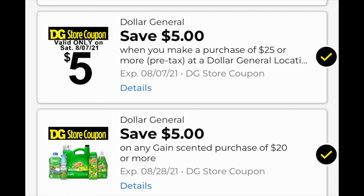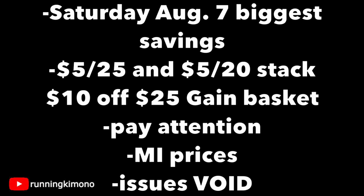Couple rules for you guys. Obviously, Saturday, August the 7th, we have the biggest savings with both the $5 off of $25 and the $5 off of $20 stacking. Obviously, many of us will be testing it that day to provide all of our findings, but typically they always stack. And basically, it's $10 off of a $25 basket, which is fabulous.